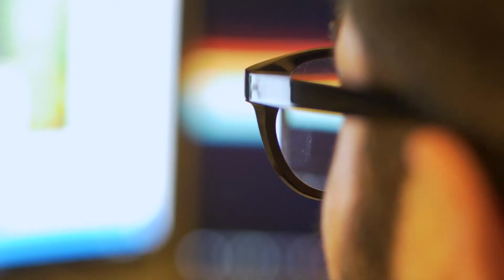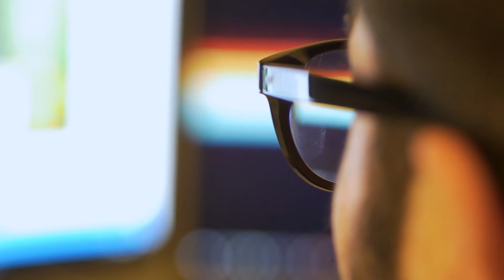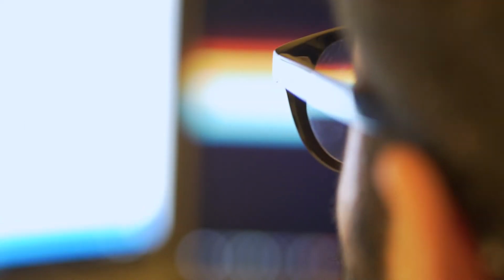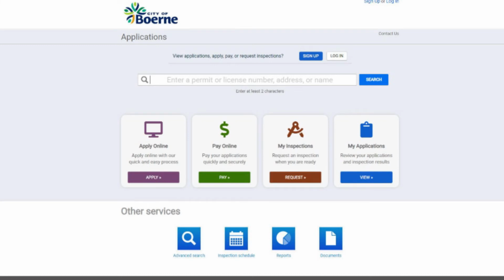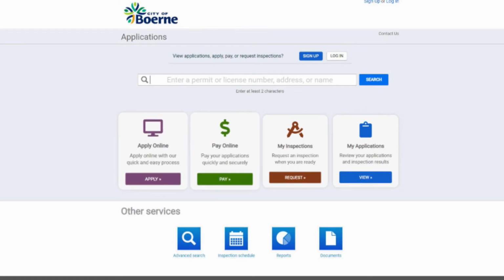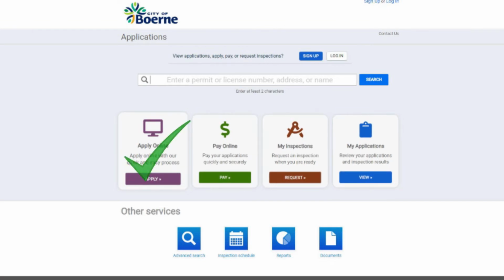In order to apply and obtain residential and commercial building and trade permits, you must register and be approved as a contractor with the City of Boerne. Please click on the Go button under the My Portal on your portal page. From there, you will see four options. You can easily apply for permits, pay any outstanding permit balances, request inspections, or see any permit application you have created from this screen. To apply for a new permit, please click the Apply button.